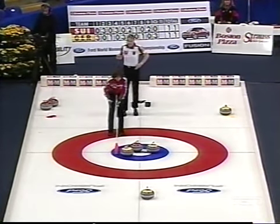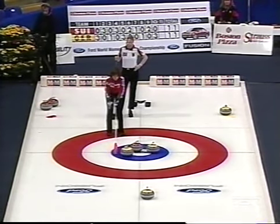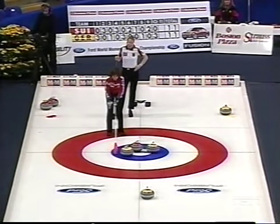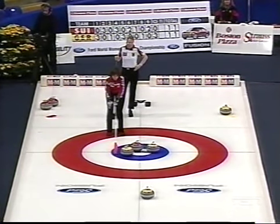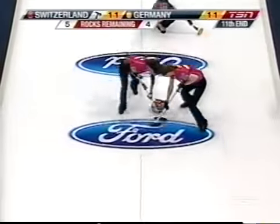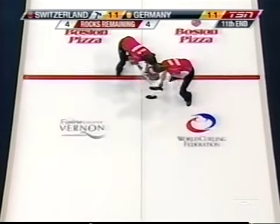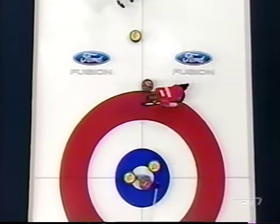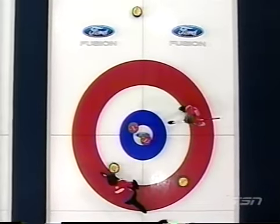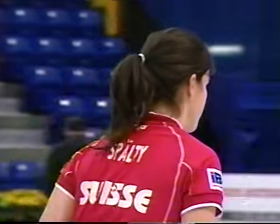If you could peel the guard. Part of the reason this is being called, I think, is that Miriam does not want to get to a position where there are a couple of stones in the top of the four-foot that she has to play against. And based on the last end is the reason why I'm thinking that.